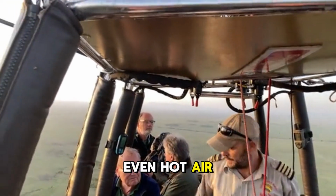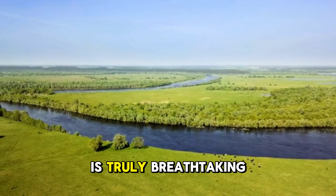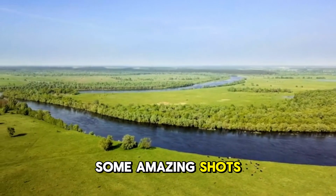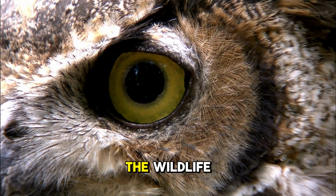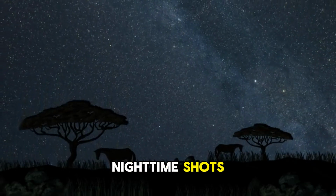Don't forget to capture your memories with some amazing photos. The scenery in the Maasai Mara is truly breathtaking, and there are plenty of opportunities to get some amazing shots. Be sure to bring a camera with a zoom lens to get close-up shots of the wildlife. And don't forget to pack a tripod for those nighttime shots.